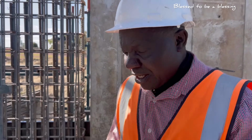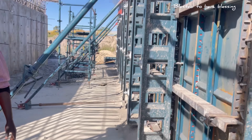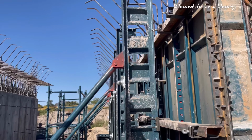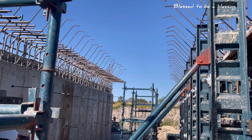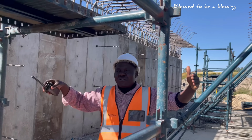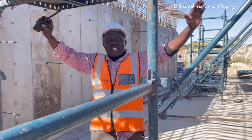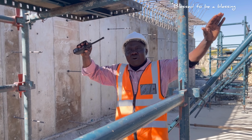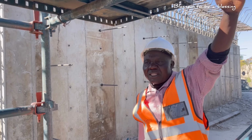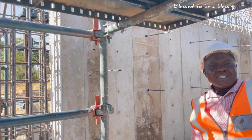Do you know about the flyover? These are the walls. Oh, the foot walls. Then after the foot walls, before the roof, what do you call the deck? The deck, whereby the vehicles will move on top. Oh, okay.